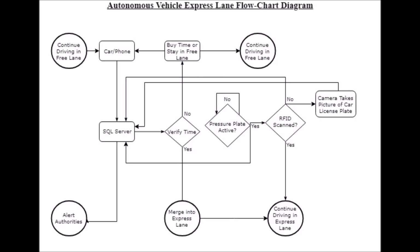To help explain how all this would work, here's a flowchart diagram. To start off, the vehicle would be in the free lane. The user would have to purchase a block of time using the car's center console to merge into the express lane. Once the user purchased a block of time, it would update the list on the server through SSH. The car would trigger the FSR, which would then send a signal to the Raspberry Pi station. The station would then request for an updated list from the Raspberry Pi server through SSH.